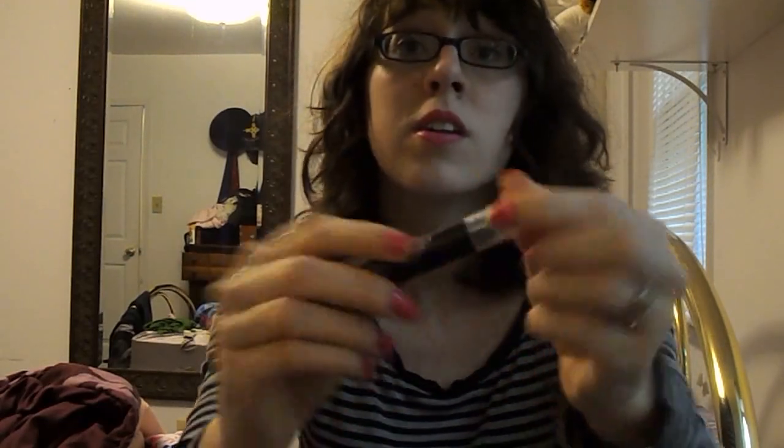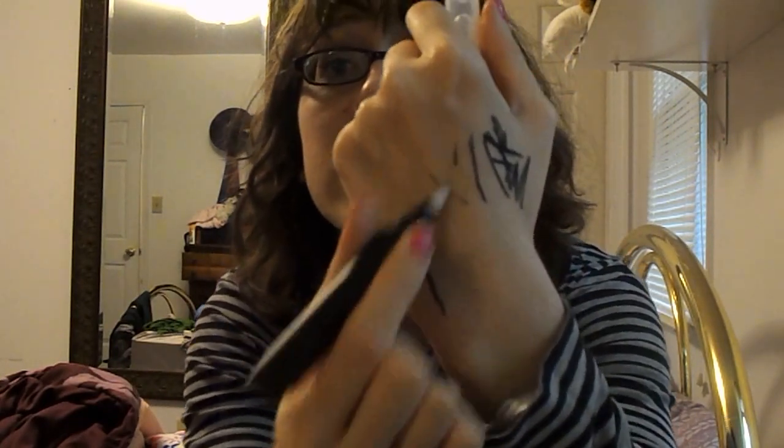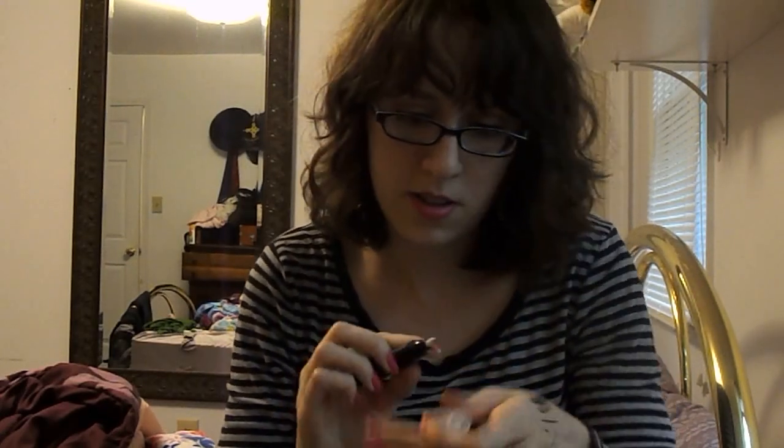I brought this e.l.f. makeup remover pen. And I think I did use this to touch up my eyeliner a couple times. It's just like a felt tip, and it's good if you want to remove a little bit of eyeliner or something. And then you can just wipe it off on a towel.